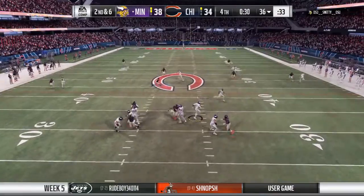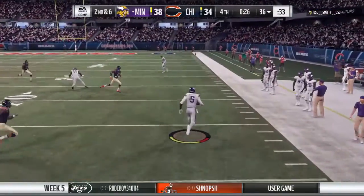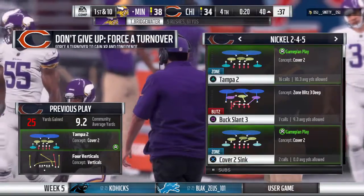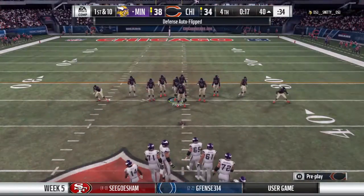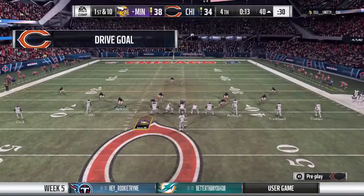Throwing here, Bridgewater. And an alley to run. Finding some room at midfield. And he takes this one all the way across midfield into enemy territory down to the 40-yard line. A big gain there, and that should certainly be enough to put this one in the win column. So after that big gain, let's see what else the offense has up its sleeve.